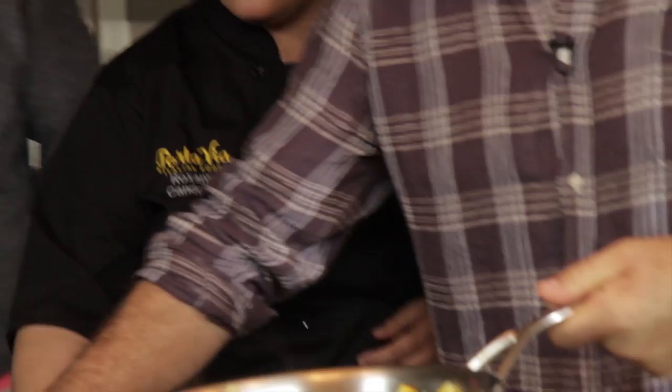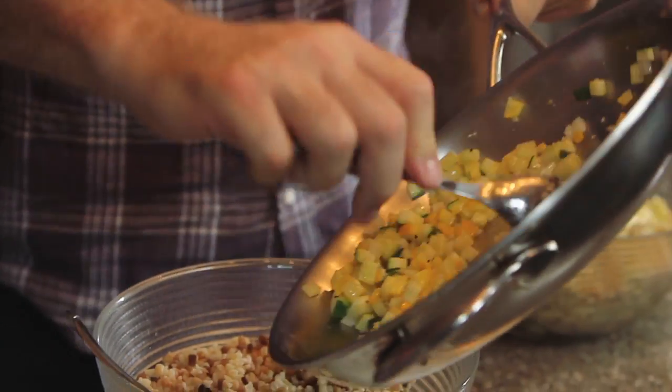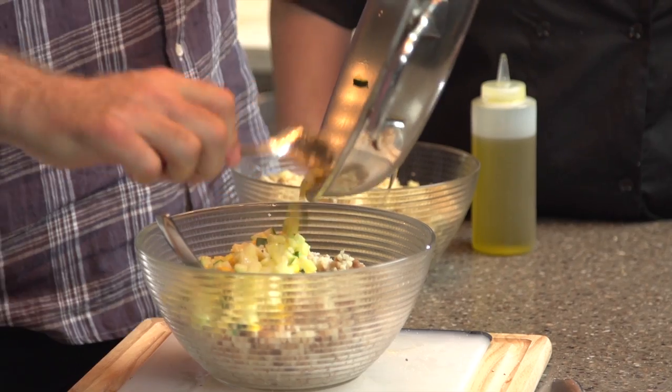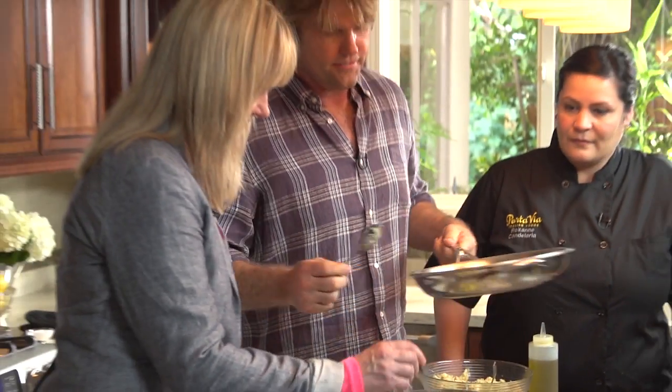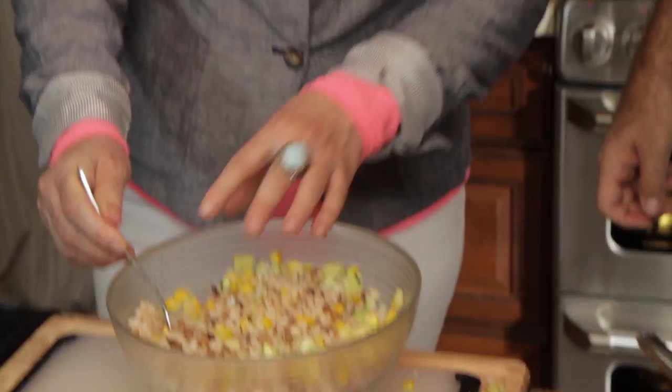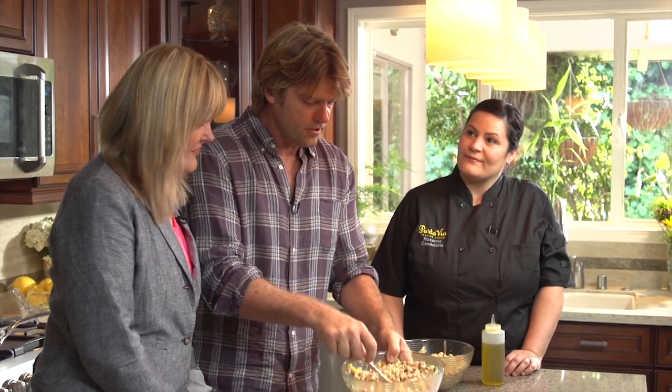Okay, let me use your spoon there, if I may. It's great. Thank you. Delicious. Okay, great. And you want us to just go ahead and stir it up? And so the fregola is room temperature or is it warm? Room temp, and then you just have the veggies there. Scrumptious. So this will be a beautiful accompaniment to the lamb, obviously.